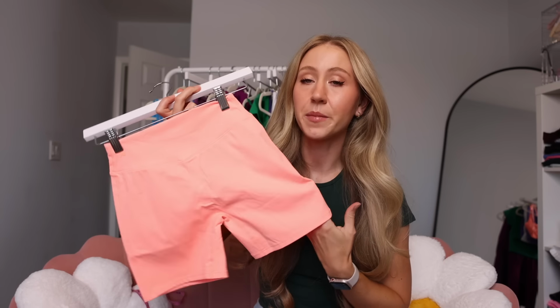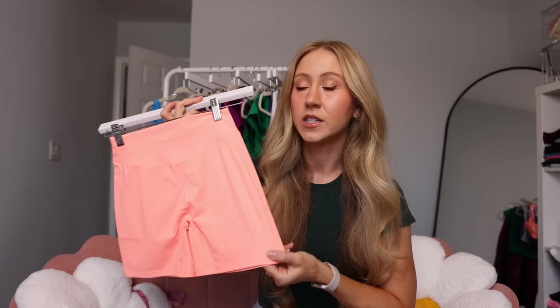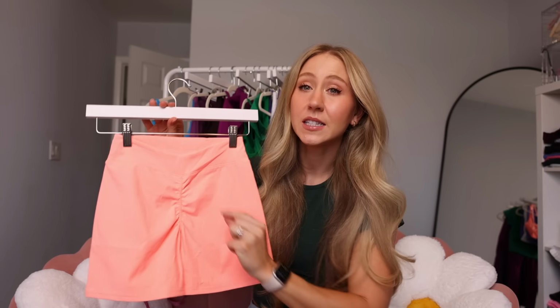So the dip back shorts are made of the Tenacity fabric. They have a double thickness waistband with a soft V in the front, no front seam, and a 5-inch inseam. We have a little Alphalete silicone branding on the front right. And then in the back, you have just this very subtle dip back.